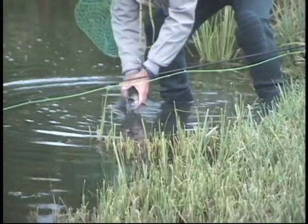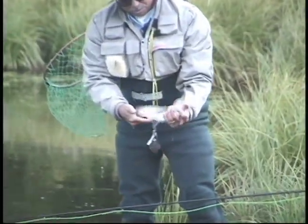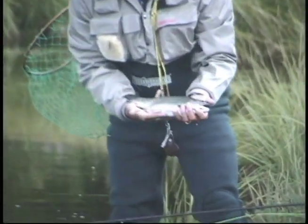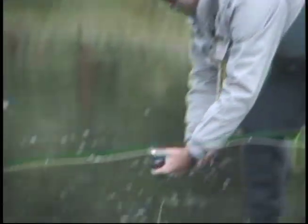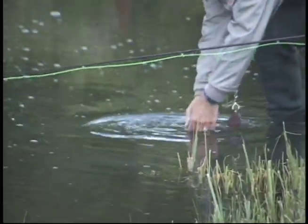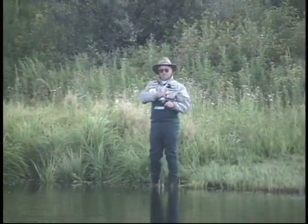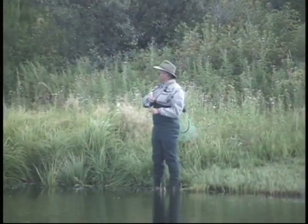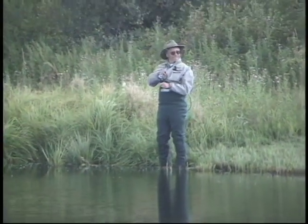Get that net out of the way. Look at the colors. They are such a beautiful fish. That's a nice brook trout anywhere. That's a nice one, yeah. Get him back in the water. There he goes. Thank you, Mr. Brook Trout. That was fun. Got a weed. I got a fish. Boy, they like this grub. Well, they do.